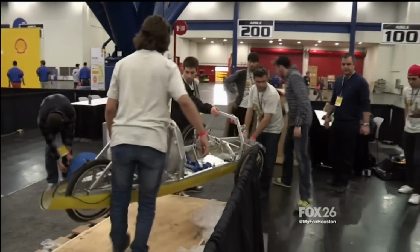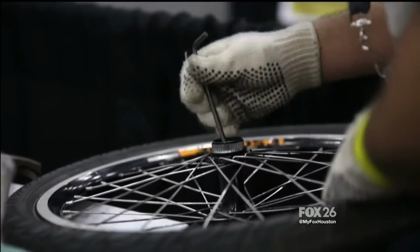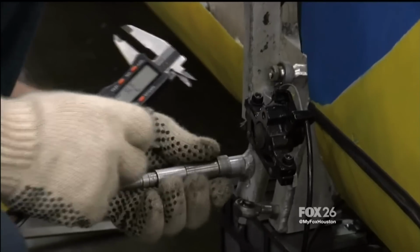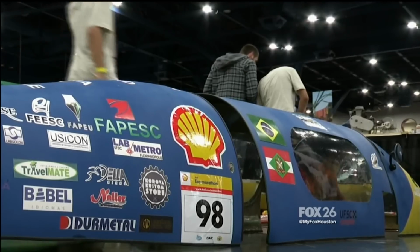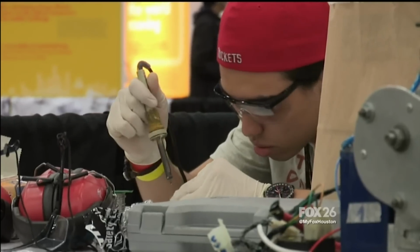The fuel injection system could improve mileage by up to 30%, but if they don't get it to work properly, the car will actually use more gas. It means working through the night again to be ready in time. Very big in our project. You know, we spent a lot of money, we put a lot of effort on this. It's time to make it work.